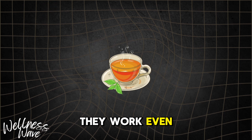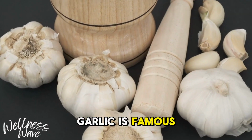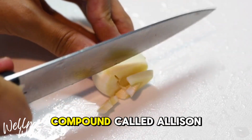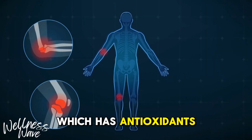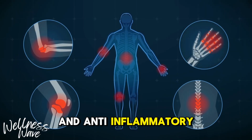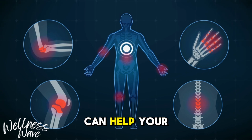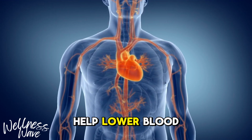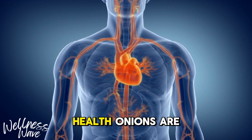Garlic, onion, and ginger each have amazing benefits on their own, but when we put them together, they work even better. Garlic is famous for its powerful health properties. It is full of a special compound called allicin, which has antioxidants and anti-inflammatory effects. This means it can help your immune system fight off infections, and it is even known to help lower blood pressure and support heart health.